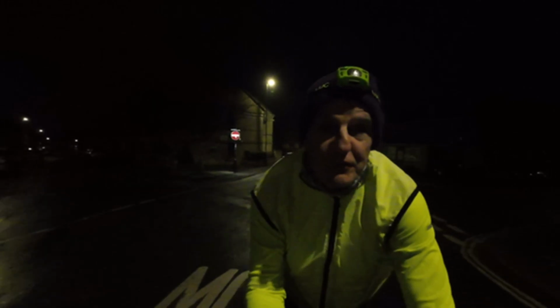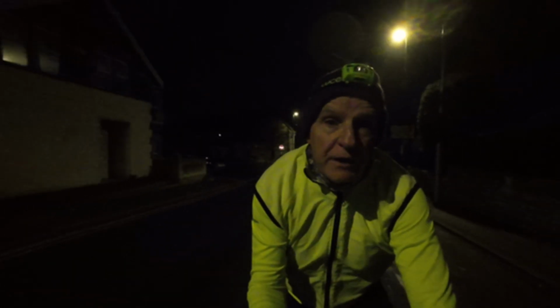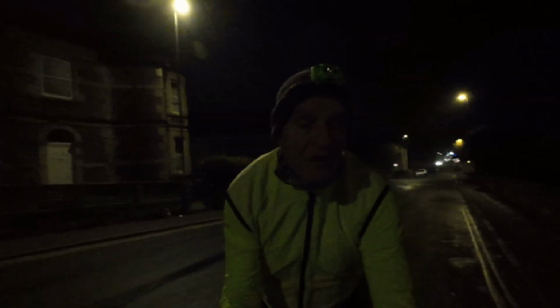So today I'm leaving my hometown of Bath and I'm heading over the Severn Bridge into South Wales to Penarth Pier and back. It's a kind of out and back course in roughly the shape of a boomerang.